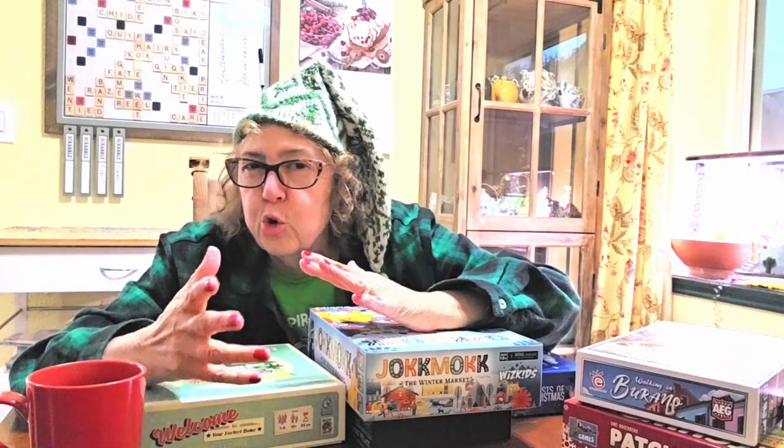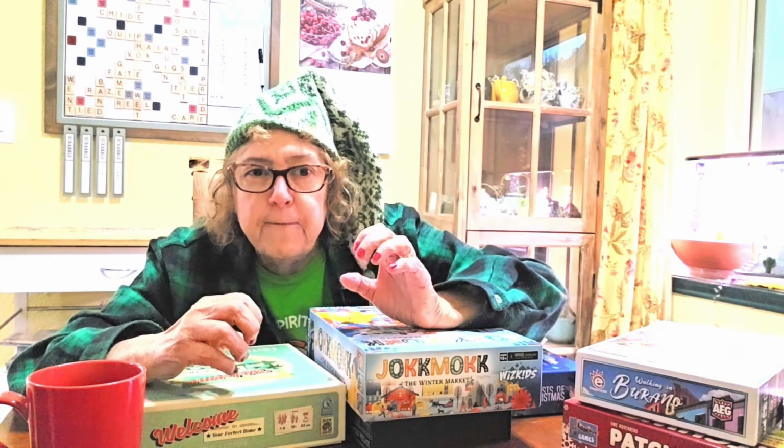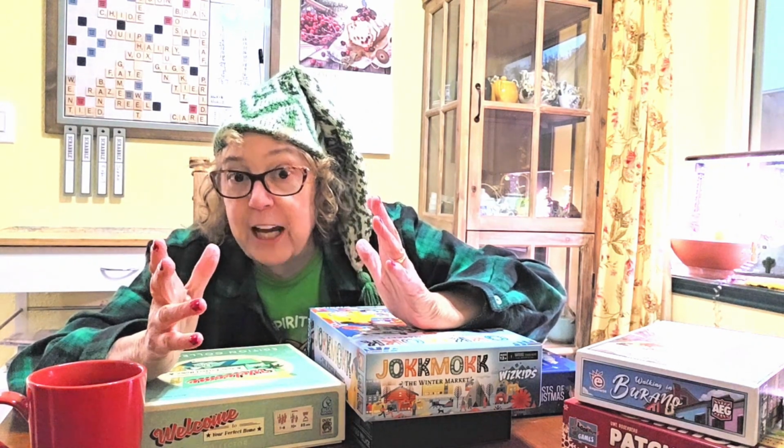And that's the thing, there aren't a lot of pure Christmas games. A lot of times Christmas games are just like, you can get an extra card. There's a Christmas Dixit card. I also have that, but we can never get enough people together to play Dixit.